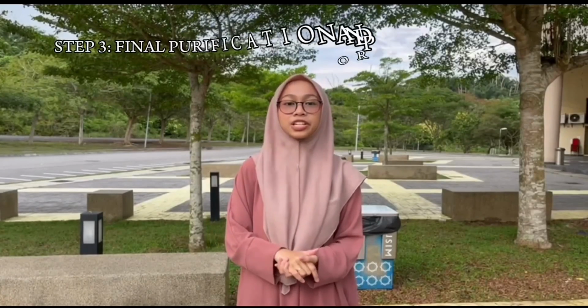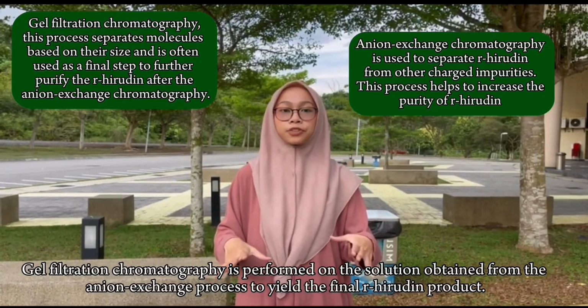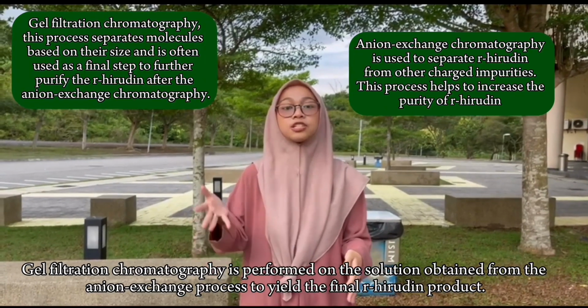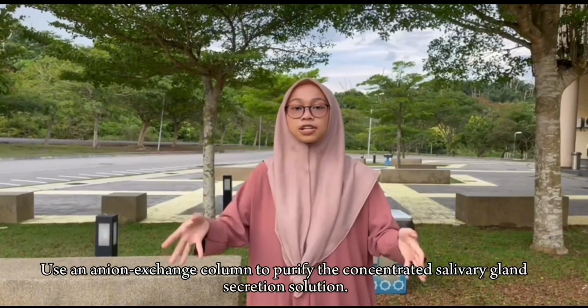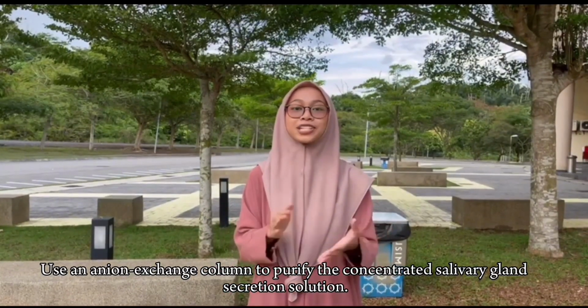So, for the last step, which is step 3, final purification and product isolation. Gel filtration chromatography is performed on the solution obtained from the anion exchange process to yield the final R-hirudin product. And last but not least, use an anion exchange column to purify the concentrated salivary gland secretion solution.